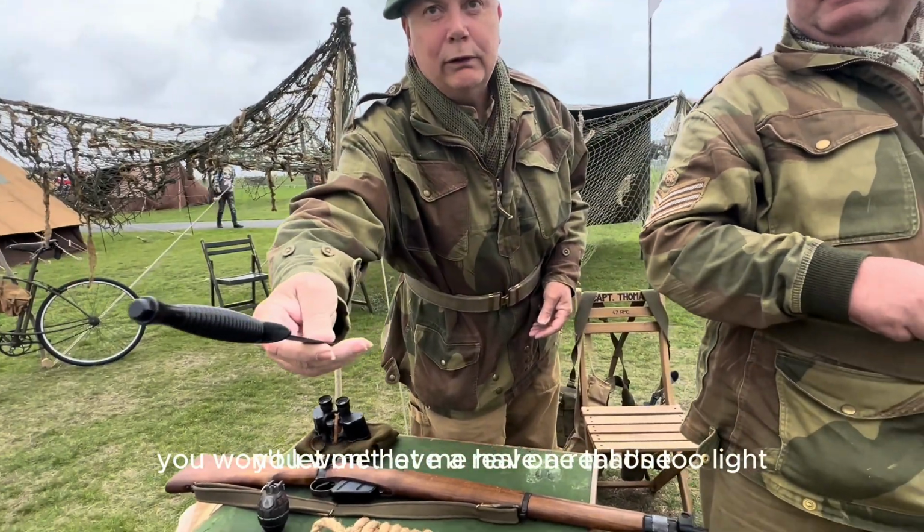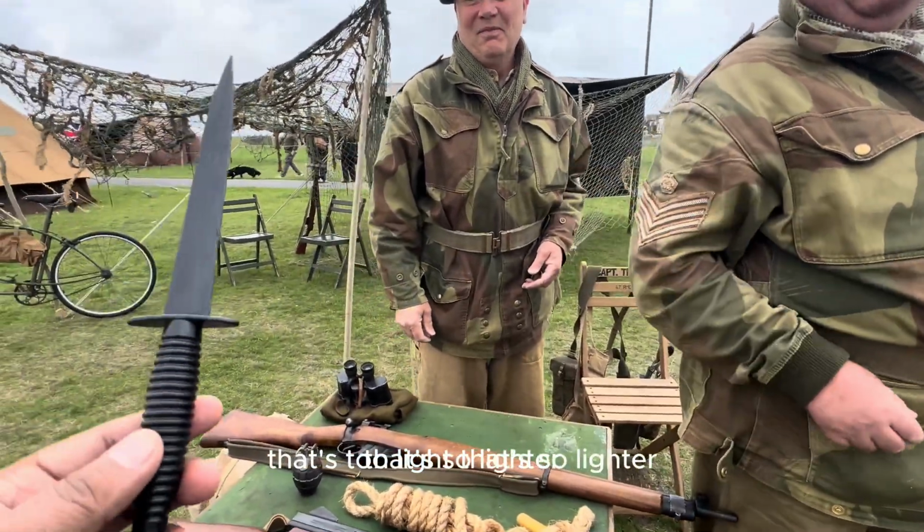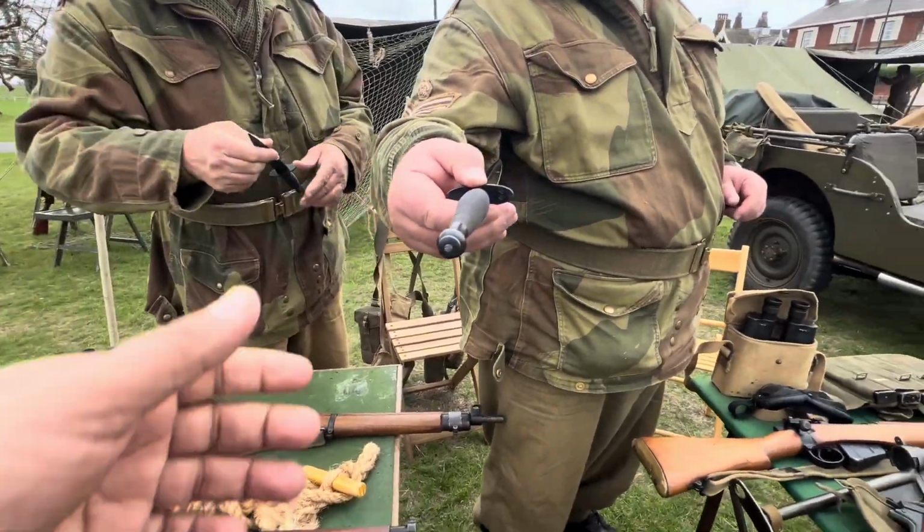They won't let me have a real one. No. You can have the... Oh, that's too light. That's the lighter one. I'll show you the... It's just rubber. Yeah. All the better for it.